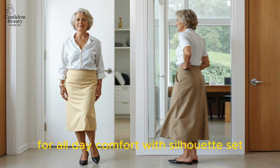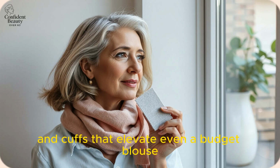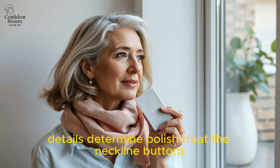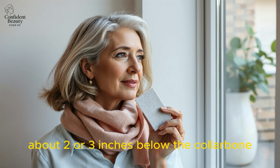With silhouette set, the next level of refinement comes from details, necklines, buttons, edge finishes, and cuffs that elevate even a budget blouse. Details determine polish, so treat the neckline, buttons, edge finishes, and cuffs as your quiet luxury toolkit. A moderate V-neck opens the face and lengthens the neck. Aim for a depth about 2 to 3 inches below the collarbone so it stays professional and flattering.